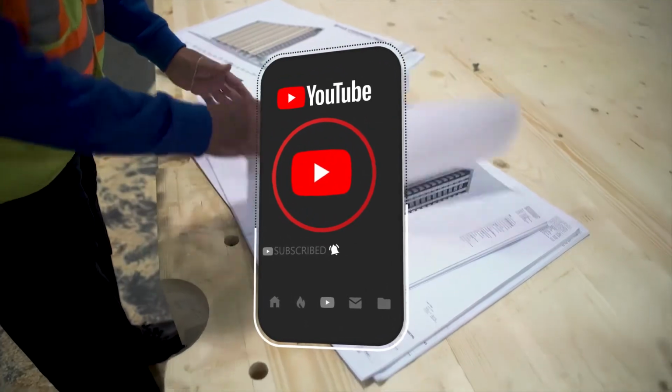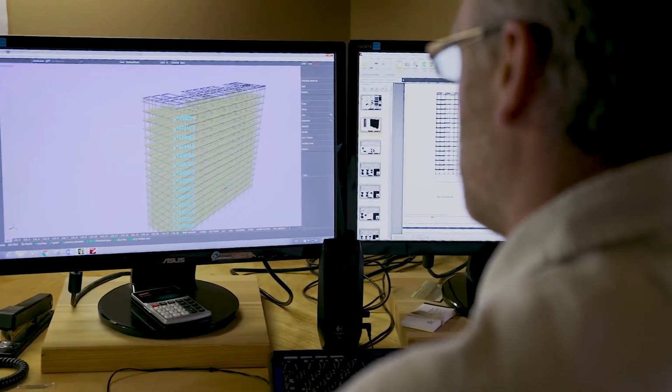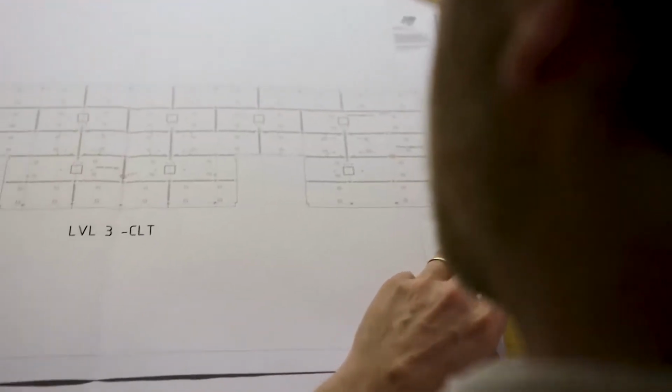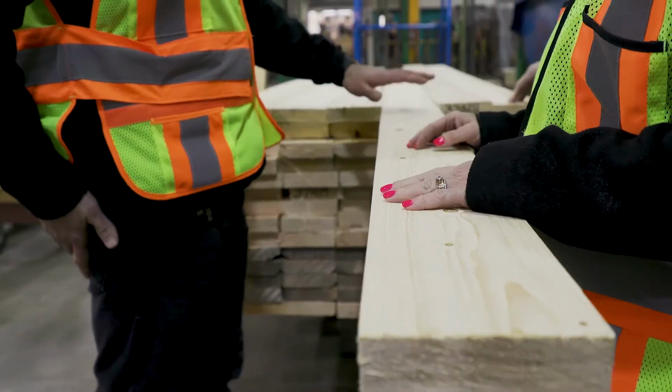We'll see a more diverse building spectrum and higher quality buildings being created, and they have specific fire regulations. So these 12-story buildings will have passive and active sprinkler protection, as well as the inherent fire protection that the mass timber supplies on its own.